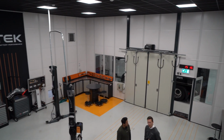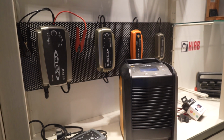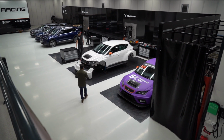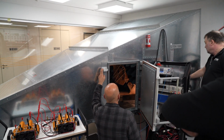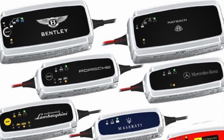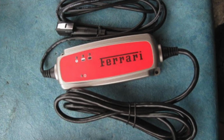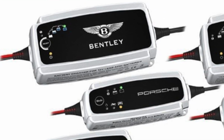Spending a few days with C-Tech, especially at their research and development facility, I got to understand just how much better they are than everybody else in the game of making battery chargers. And if you question that, check this one out. 42 luxury brands use C-Tech chargers rebranded: Ferrari, McLaren, Bentley, Rolls, Lamborghini, Porsche. After seeing their place and seeing what they do, I have zero question whatsoever.